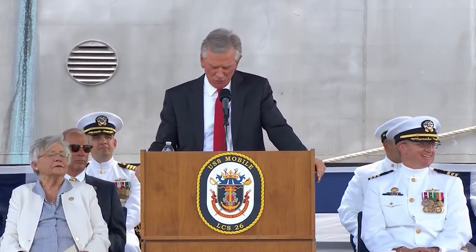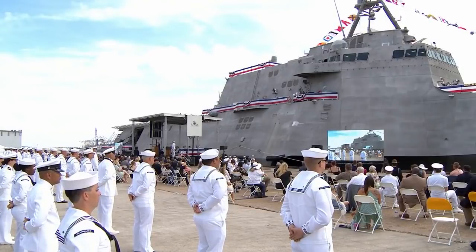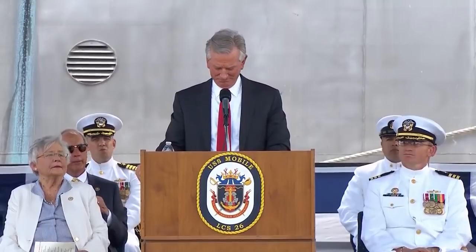Those are the folks who are going to count on you every hour, every minute, every second of every day. They're counting on you to do your job. The ship's success relies on your success. Commander Wolf, you'll be leading these men and women through calm waters and strong storms alike. I'm confident they'll be in good hands.